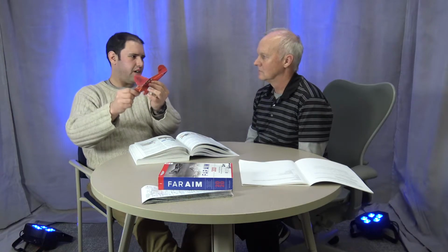And then we have the elevator on the horizontal stabilizer here, which deflects down or up to pitch the airplane up or down. And those are what we call our primary flight controls.